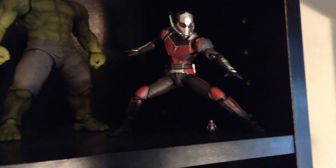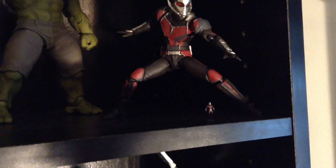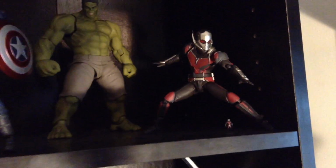Just very disappointing with the accessories included with this one. All we get is 2 pairs of interchangeable hands and that tiny Ant-Man. It's like a smack in the face by Tamashii Nations. Like, what kind of cheap crap is that? I mean, it is a great figure, though, and I do love having it in my collection.